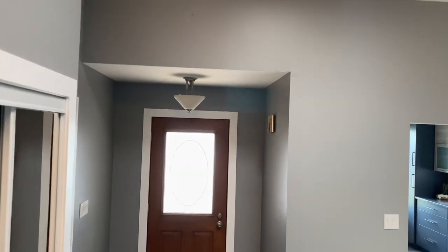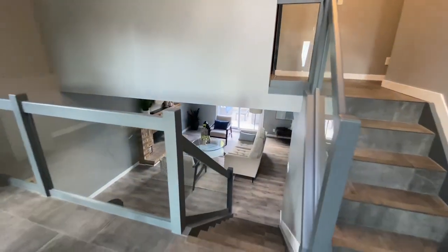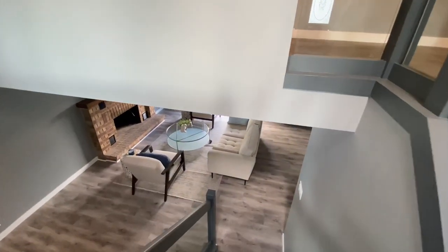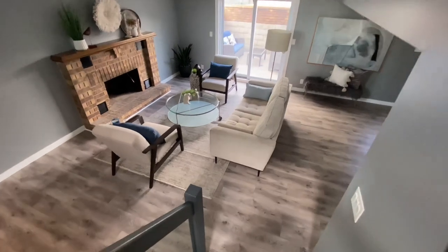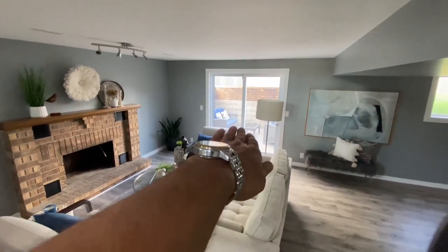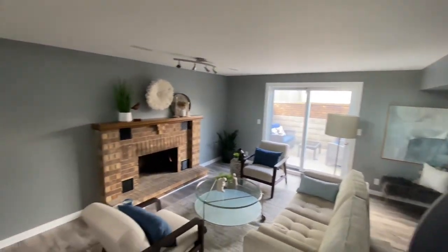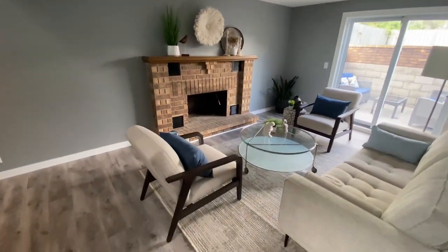I like the layout. It's very spacious so far. The only thing that I don't like about these styles, the back split, is the basement. The basement is usually not that big, because it's not full size. This is your separate entrance for the basement. You can use this as an exit and entrance, and you have a good sized living area here.